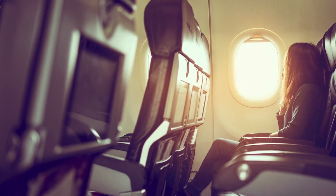Tip number 3, probably one of the most important tips, yet probably the hardest one to do. Stay up as long as you can or sleep as long as you can once you get to your destination, depending on the time frame. And so what do I mean by that? Try and force your body safely to adjust to the time zone as quickly as possible.